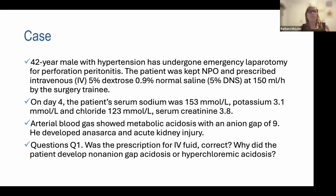On day 4, the patient's serum sodium is 153. No surprise, he was getting sodium. Potassium 3.1, chloride 123, and creatinine 3.8. He gets an arterial blood gas. He has metabolic acidosis, with a base deficit and a low bicarb.